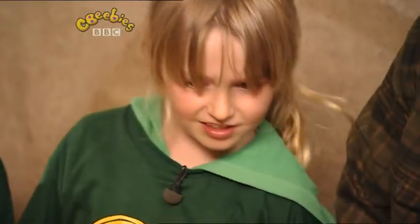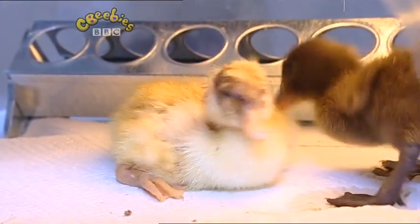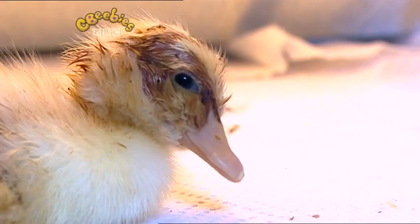Why is the yellow one's head like really messy? That's because she's just come out of the egg. You see, inside the egg are things like the yolk and stuff that keeps her going while she's inside there. But after a while, she'll clean that off and there won't be anything left of it.